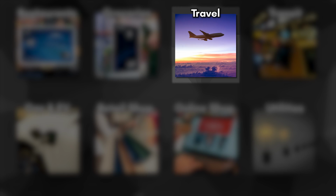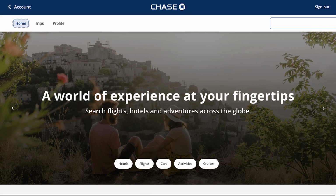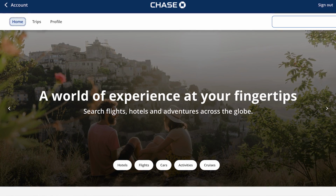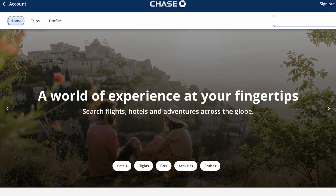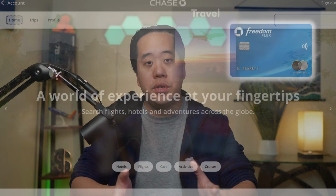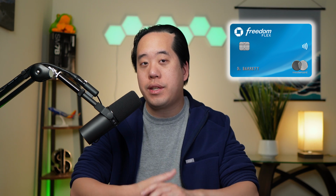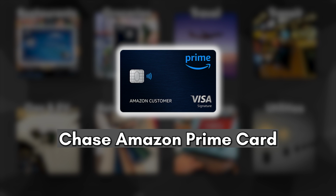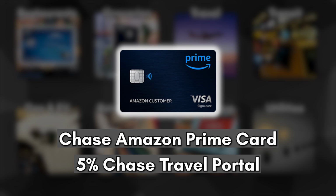And the card I selected for the travel category is not one that you'd really think of, but if you're comfortable with using travel portals, it actually opens up a lot of possibilities with a 5% or 5x multiplier for these types of travel purchases. Now you could use another card that earns Chase Ultimate Rewards points to get that 5x multiplier, but the card I'm thinking of actually earns 5% cash back in the form of Amazon points. And so with all that being said, if you guessed the Chase Amazon Prime card, this is the card that I was thinking of to get 5% cash back on that travel category.